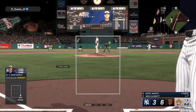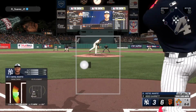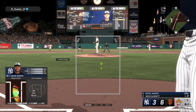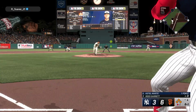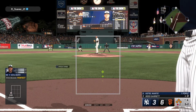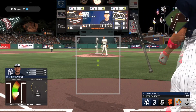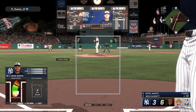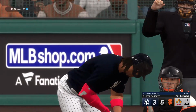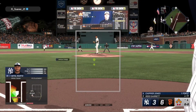Ketel Marte up to the plate. He's already homered here in this one. Right side, down the line, and it's foul. The shortstop takes the ball. And fouled off. With the go-ahead run at the plate, top half of inning number 4. Swing and a miss. And he's down on strikes. And 2 away now. So 2 down now.